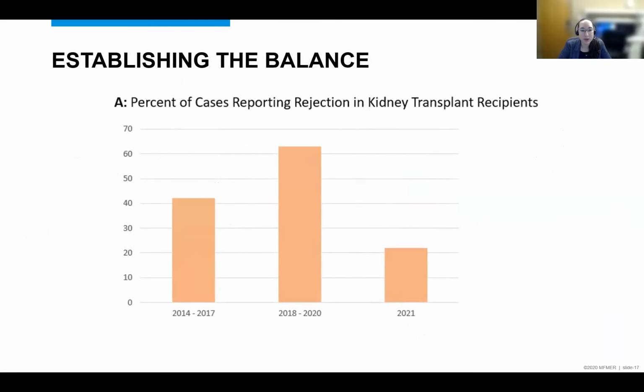But I will get straight to the punchline before reviewing the recent data. Looking at all of the case reports and case series that were included in a recent meta-analysis by Portuguese et al., which I'll talk about in a moment, I plotted out the rejection rate over the years, and I found that from 2014 to 2017, the observed rejection rate was 40%. From 2018 to 2020, 60%. And from 2021 onwards, it was down to about 20%.